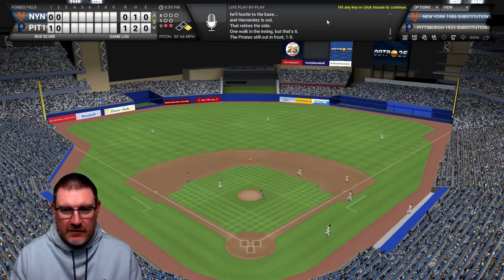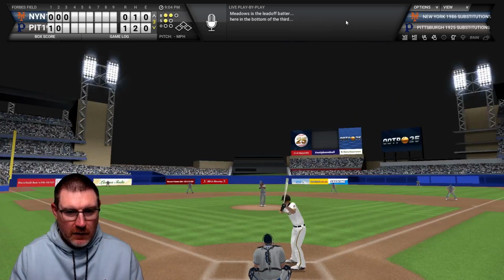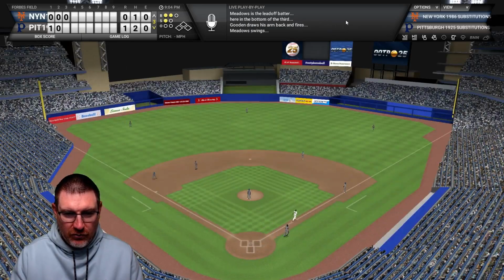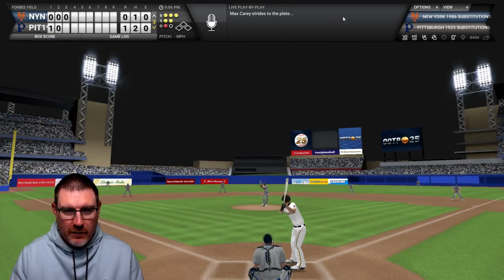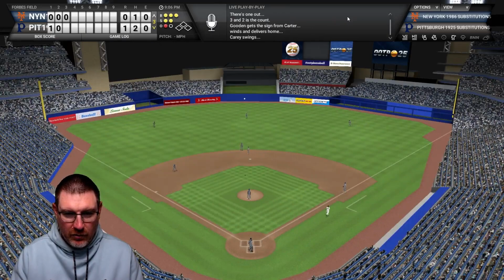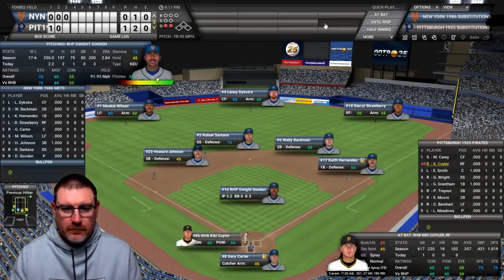1 run for the Pirates, going into the bottom of the third, where Lee Meadows will lead things off. It's a 2-1 pitch. And Meadows grounds it to the shortstop. That should be 1 away. It is. And Max Carey, 0 for 1 today, will come up. Full count on him. Carey pops one straight up. It'll be caught by the shortstop. So that'll be 2 away.